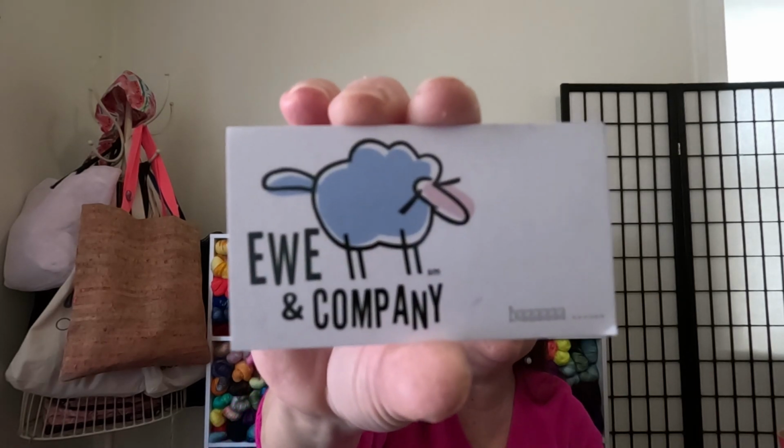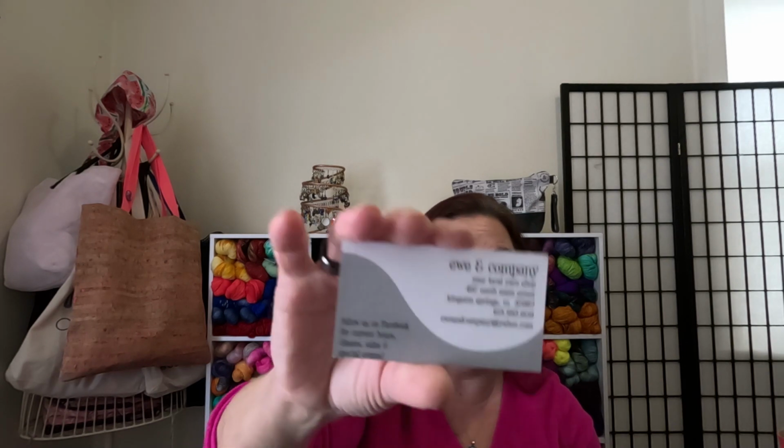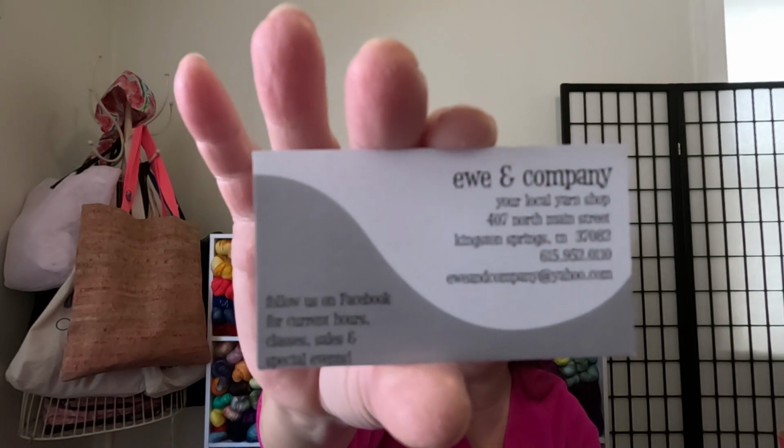This is Natalie with Natalie's Closet, and today I am here with another yarn haul. This one was when we were on our way to Florida. We stopped in Nashville for a couple of days, and of course we had to find a local yarn shop there. And so we stopped at Y.O.H Company, which is in Kingston Springs, Tennessee. So if you're in that area or in Nashville and want to go visit it, it's not that far.